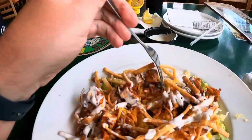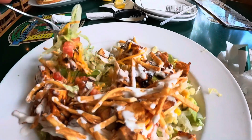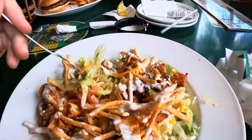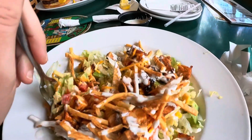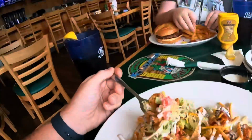It's got a lot of chicken in here too. I want to get one bite to try it so you guys can see everything in it. Bon appetit. Really good salad. Barbecue chicken is really good. It's perfectly cooked, really tender.